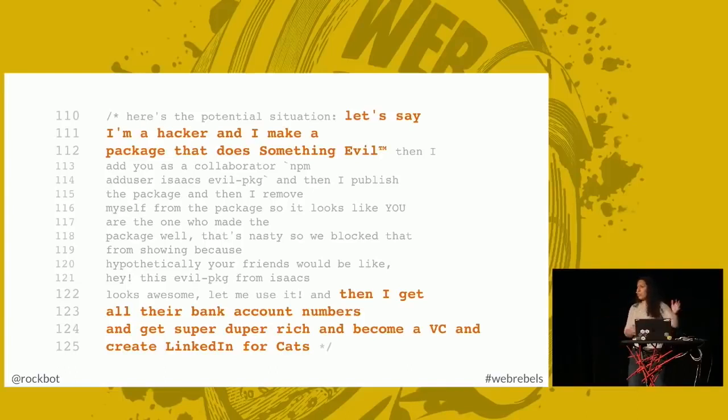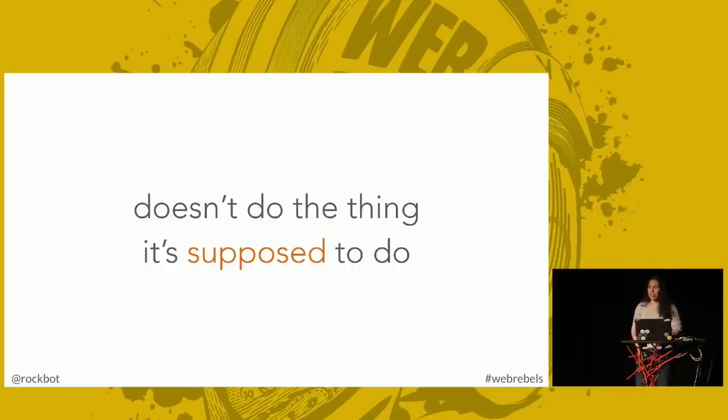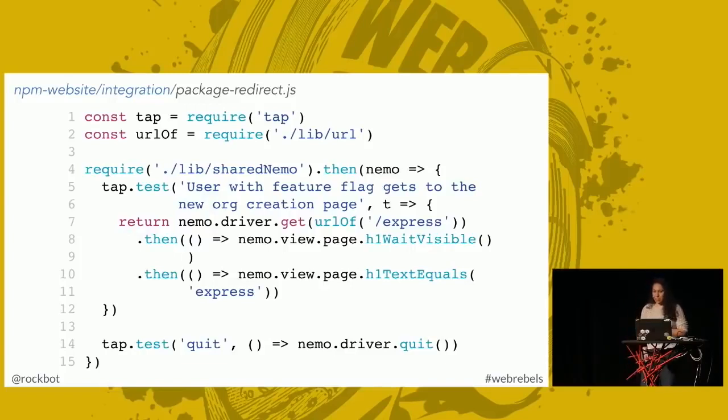And English is the worst language ever, so the word bad can mean lots of different things. But anyway, let's go back to functionally bad code. So at the core, functionally bad code doesn't do the thing that it's supposed to do, right? So here's a code example.